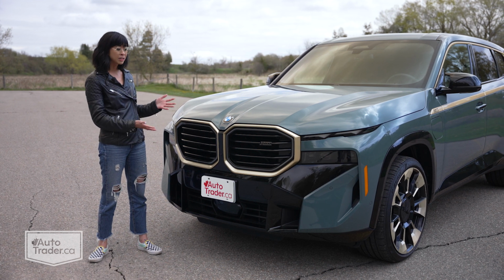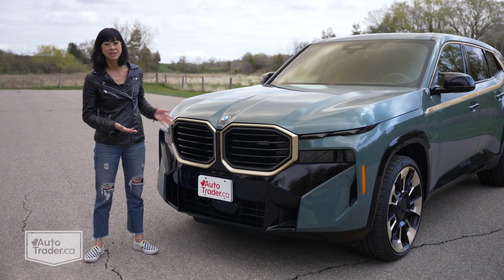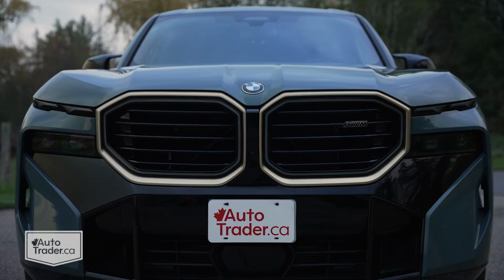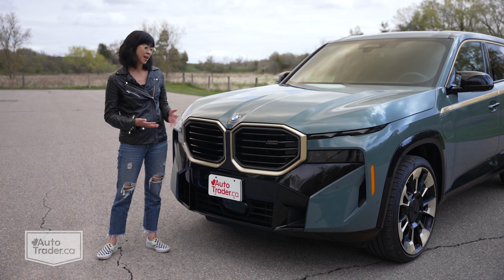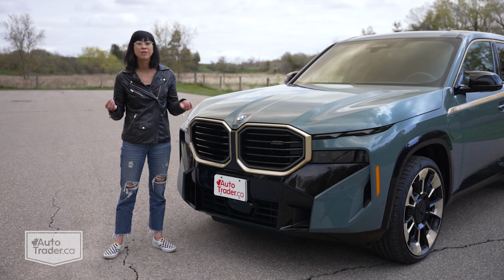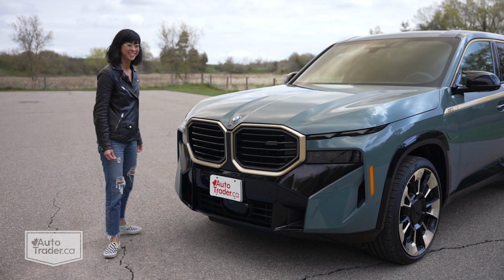And I think part of the reason why it gets so much attention has a lot to do with this grille. So first of all, I love the gold detail they use in the grille and throughout the whole design. This grille is also lit up at night. And again, whether you love it or hate it, you can't deny that it gets a lot of attention and people love it. And honestly, I haven't gotten this much attention driving a car since I was in a red Lamborghini last year. So in terms of flash factor, this XM has tons of it.